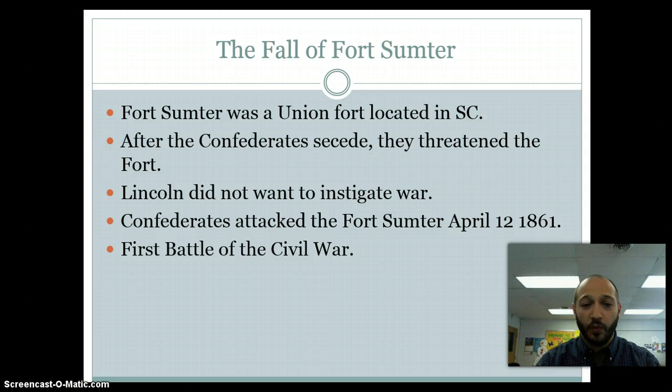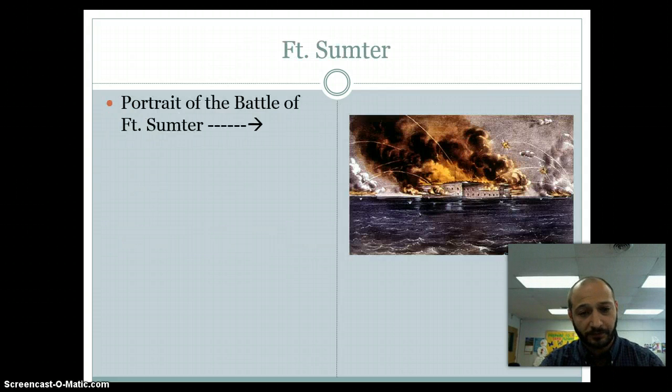Now, Lincoln doesn't want war. And he waits and waits and waits. And the Confederacy eventually follows up on its ultimatum, and they attack Fort Sumter on April 12, 1861. This is essentially the first battle of the Civil War.